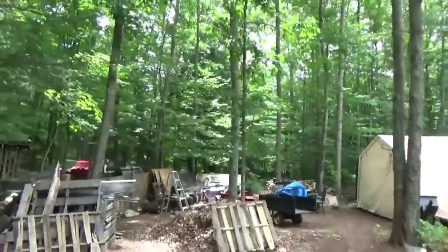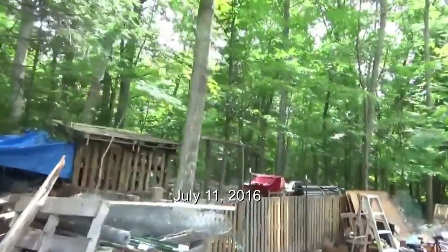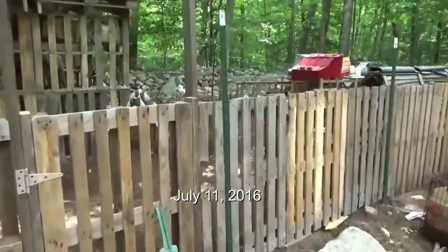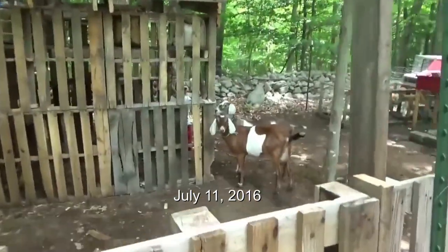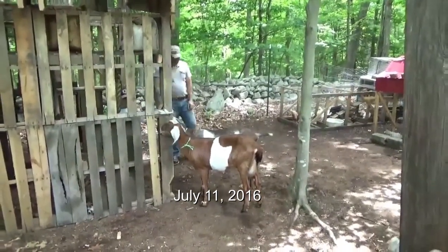Morning everybody, Troy from the Do-It-Yourself World and the Off-Grid Project. We have been working hard all morning. My camera was dead, so it's been on the charger, but look what we've got here. 2 little goats.